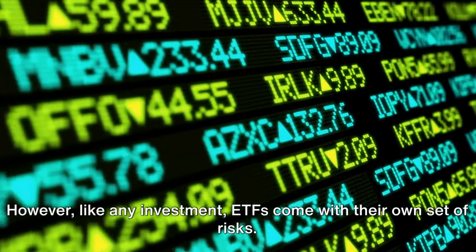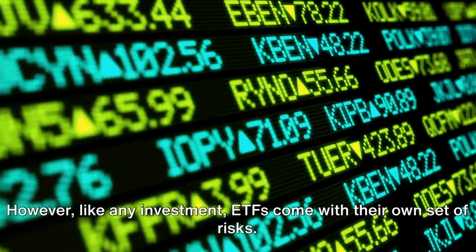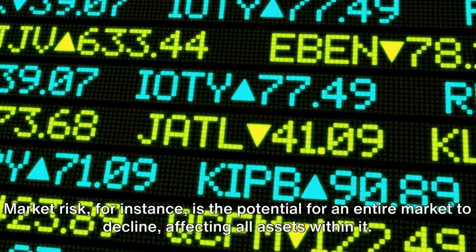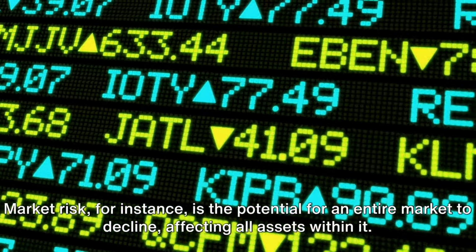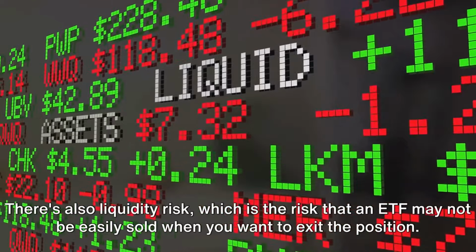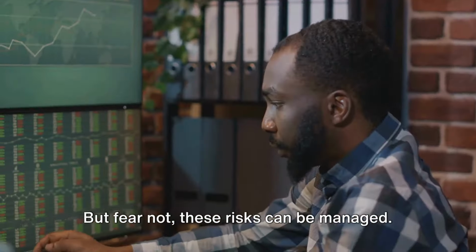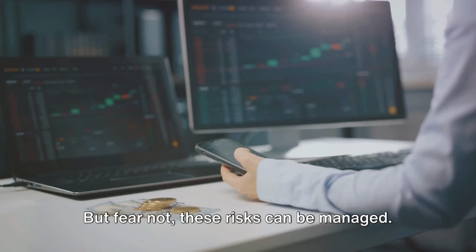However, like any investment, ETFs come with their own set of risks. Market risk, for instance, is the potential for an entire market to decline, affecting all assets within it. There's also liquidity risk, which is the risk that an ETF may not be easily sold when you want to exit the position. But fear not, these risks can be managed.